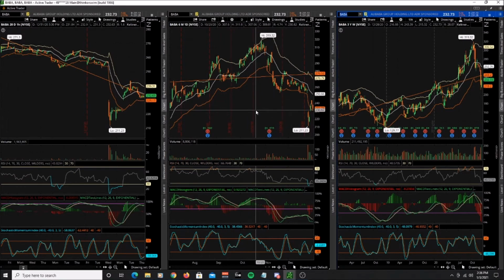So regardless of that, BABA's in the middle of two gaps. It gapped down, then it gapped up, and it's kind of like a little island, an island gap, if you want to call it that. I would watch it over 235 or push to 240, and you get this little area at 244. But if it does manage to get over this, it's probably going to push to 250 and close the gap right around 256 to 260.